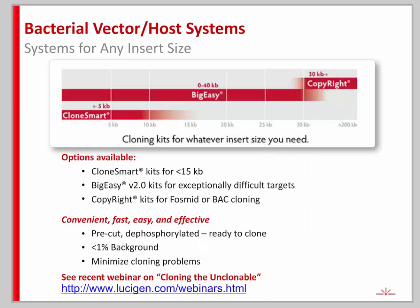As I mentioned, in other cases, a host strain alone may not be sufficient to enable cloning and stable maintenance. We've developed a number of different cloning vectors and vector host systems that enable the stable cloning of difficult DNA sequences that are otherwise unclonable. I don't have time today to discuss these systems in detail, but I want to refer you to a recent webinar presentation on this topic, which you can access at our website.